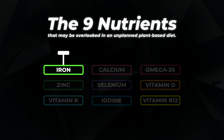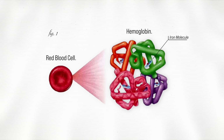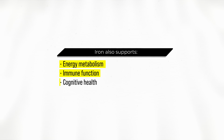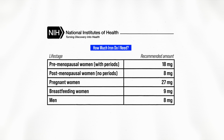Iron deficiency is one of the most common nutrient deficiencies in the world, in part due to the inherent low bioavailability of dietary iron. Iron is essential for producing hemoglobin, a protein found in red blood cells that carries oxygen throughout the body, and for supporting overall energy metabolism, immune function, and cognitive health. Here's a chart of the recommended daily iron intakes for both men and women, according to the National Institutes of Health. There are 2 types of iron: heme iron, which comes from meats, and non-heme iron, which comes from plants.